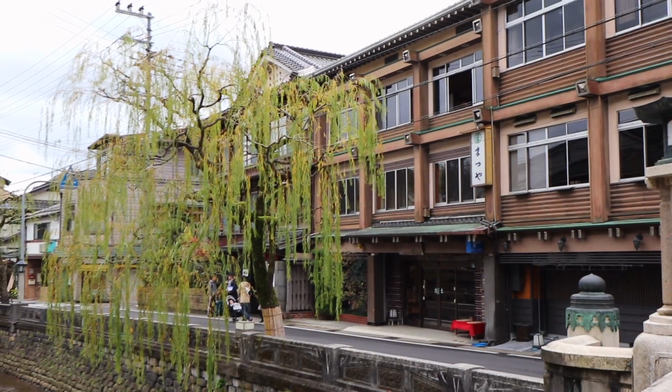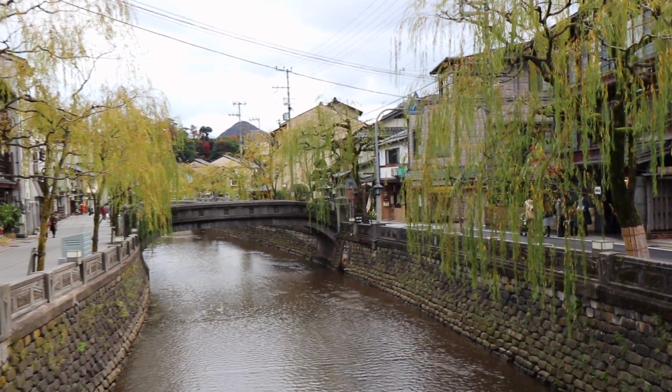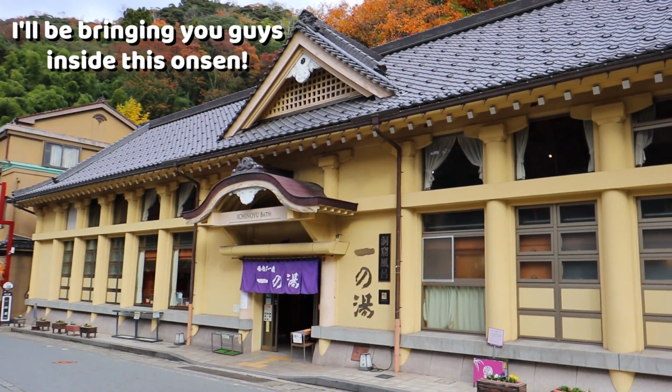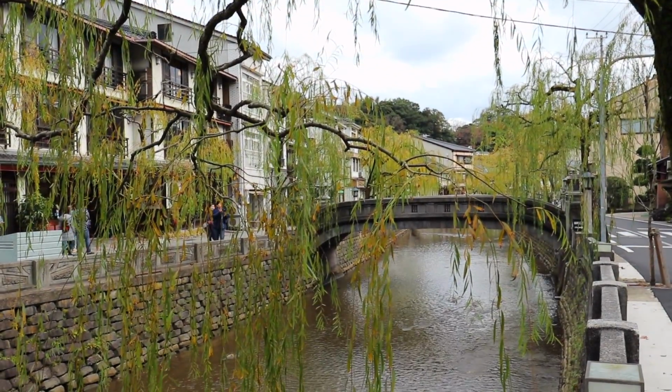I had heard the name Kinosaki Onsen before. I knew it was a really famous onsen, and that's all I knew, but I found out that it's actually a whole area. It's like this entire traditional looking, super picturesque street filled with a bunch of different onsen baths, and how it works is you just wander the street, you chill, you eat some food, and you can just go in and out of all the different onsen and test out a bunch of different baths.